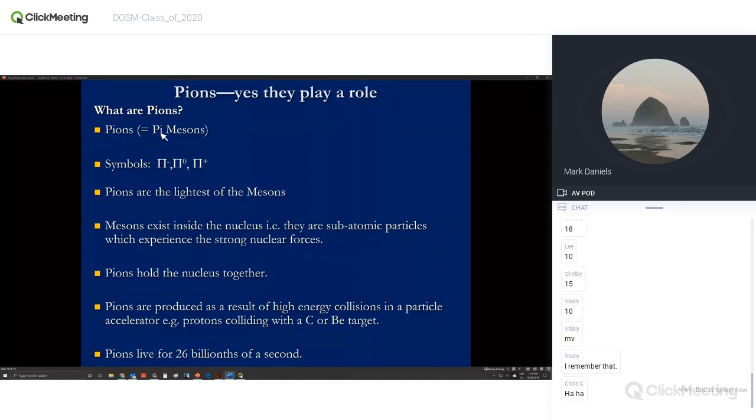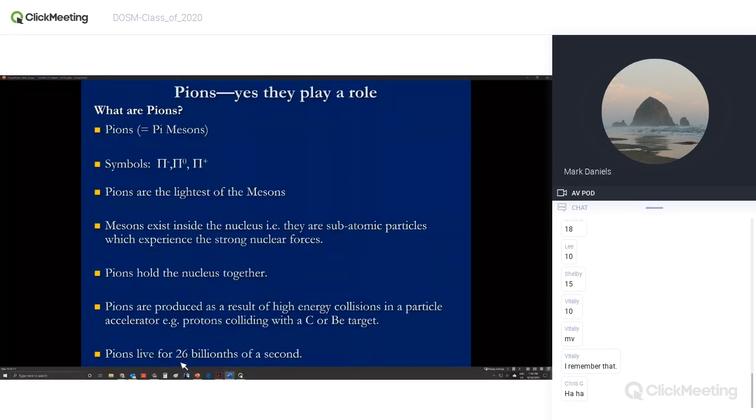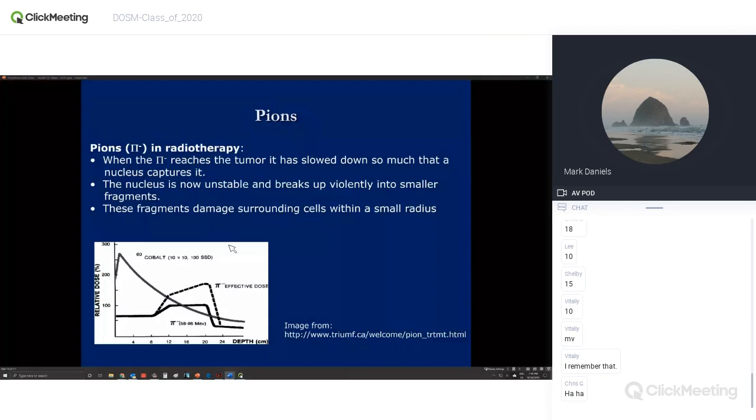They're subatomic particles, so they follow the strong nuclear force. Pions are what hold the nucleus together. The strong nuclear force is what overrides the Coulomb force. So even though all those protons are stuck together, the pions are what actually hold everything intact. They don't live long, that's true: 26 billionths of a second.